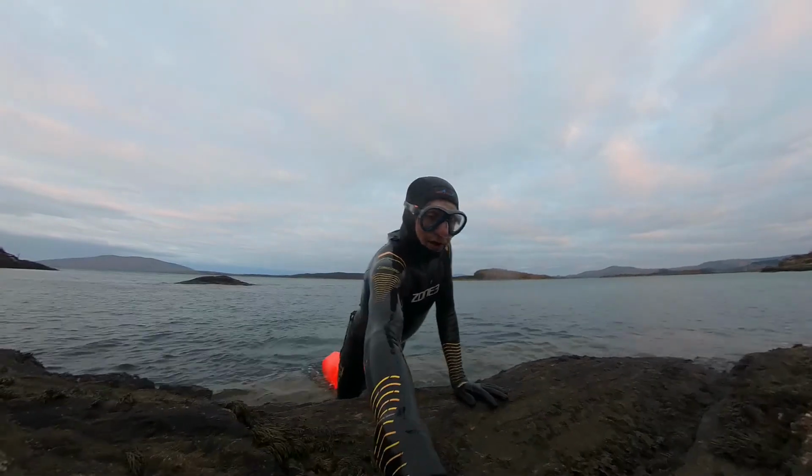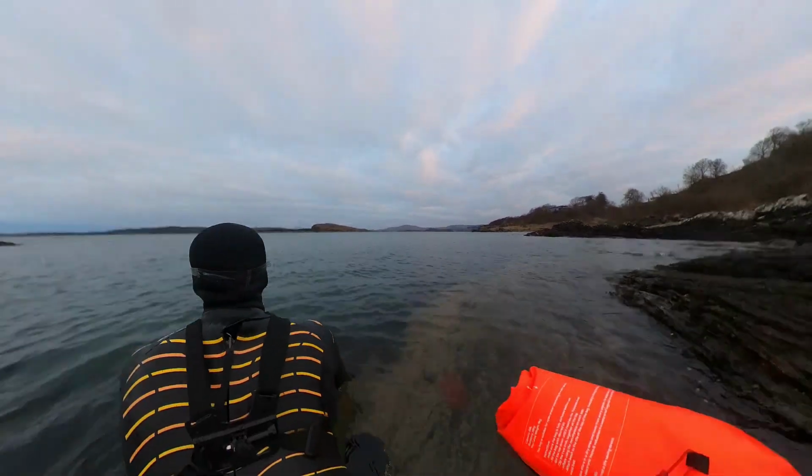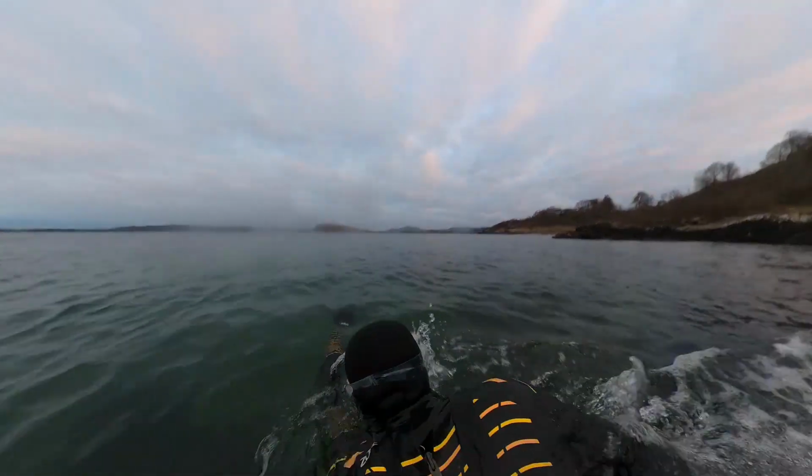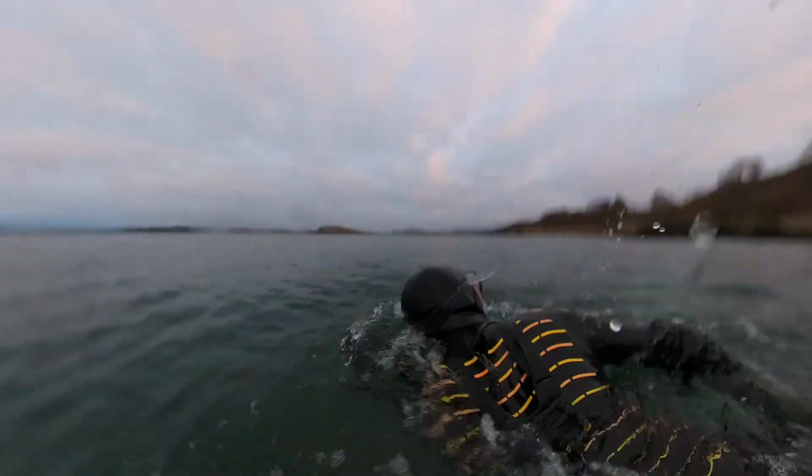On reaching the beach, the conditions were really good, so I decided to swim across to the small island. I mounted my camera on a reverse chest mount, but unfortunately there was far too much movement and the footage wasn't really usable.